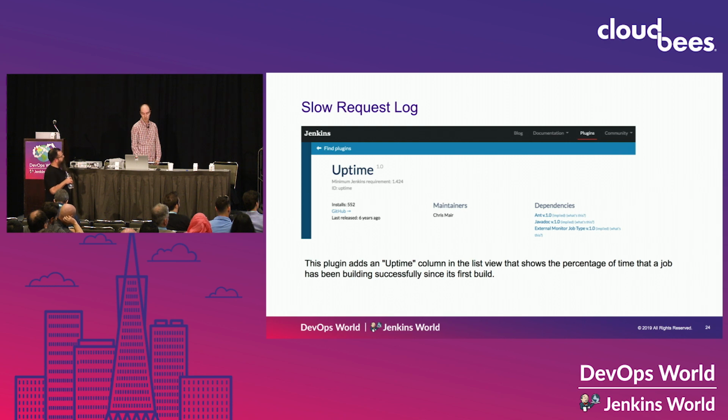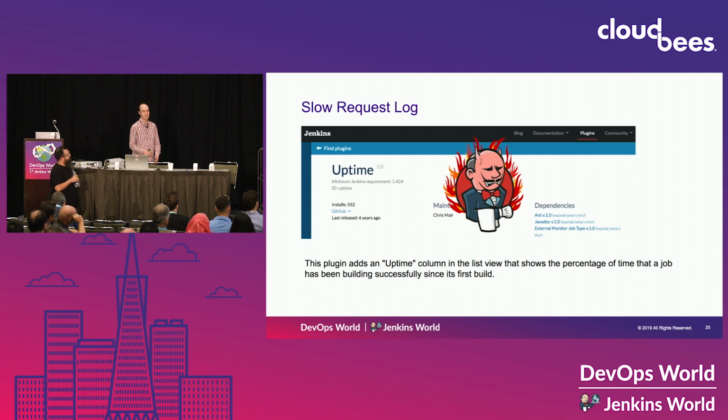It has a very small number of installs, and it adds an uptime column to the list view, which shows the percentage of time in the history of a job's life that it has been successful since it was first built. And I thought, okay, if these people are not rotating any build history, I'm going to be really angry. And sure enough, they had several years worth of build history. And so just this one plugin was causing them all this pain.